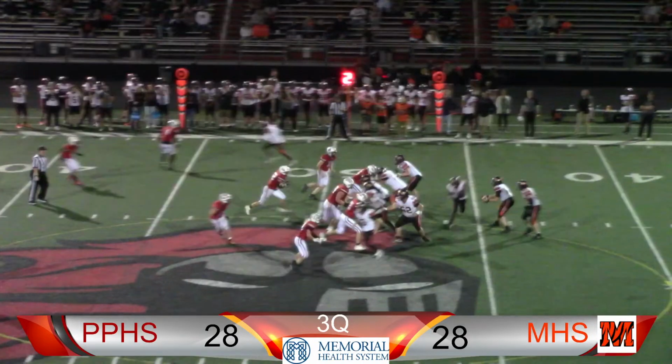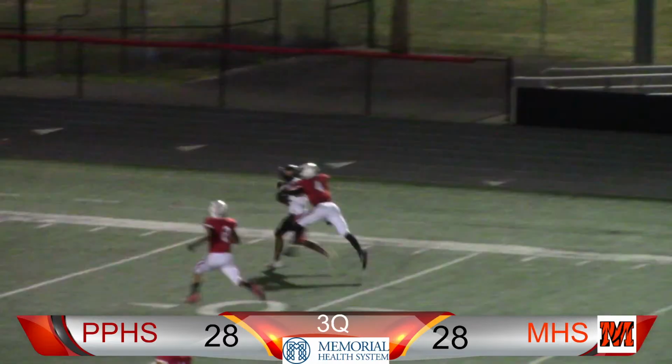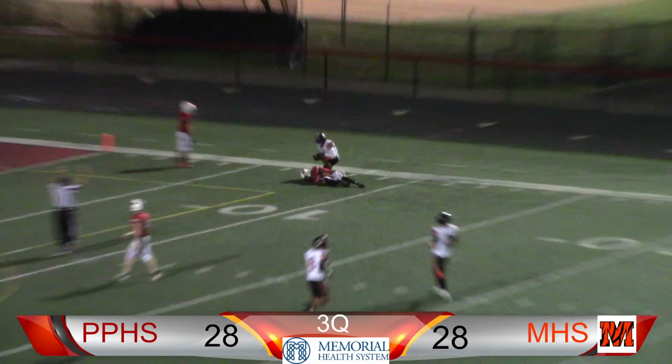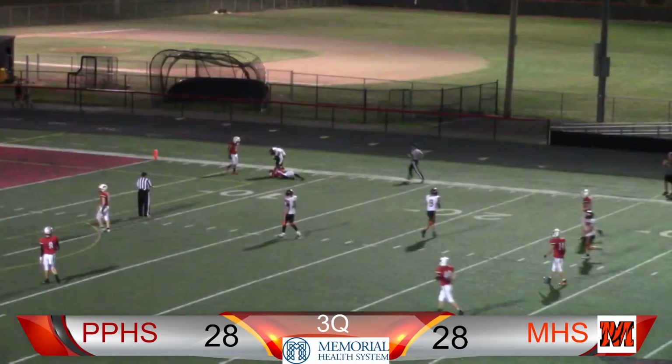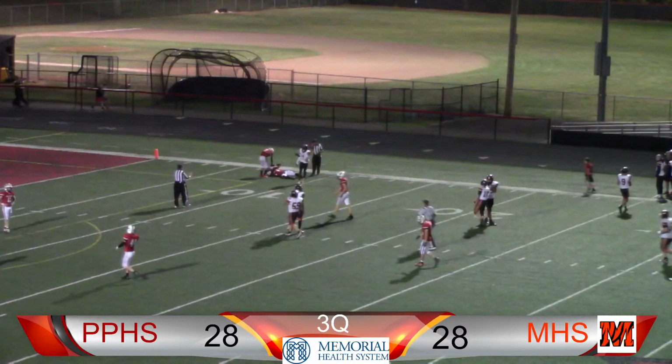Again, out of the shotgun comes Warden. He's going to look to throw, has a man down the right sideline, up to Lears Kelly, who makes the catch at the 15, drags a man all the way inside the 10 to the 5, or excuse me, to the 6 is Lears Kelly, and that is going to be a huge gain for the Tigers.